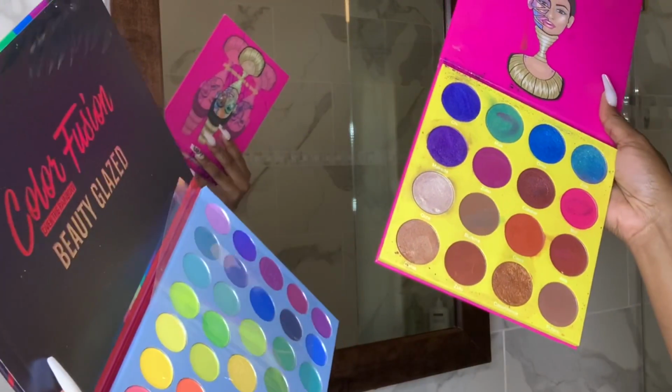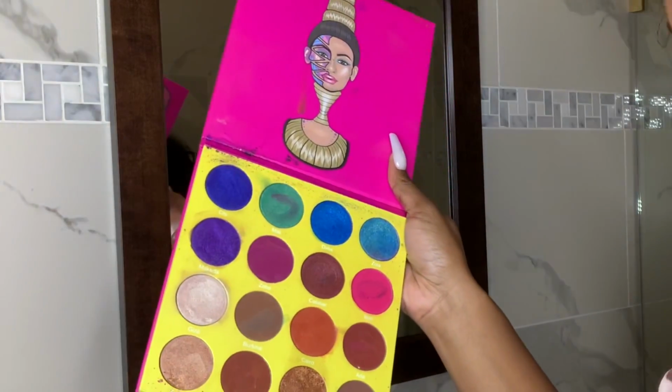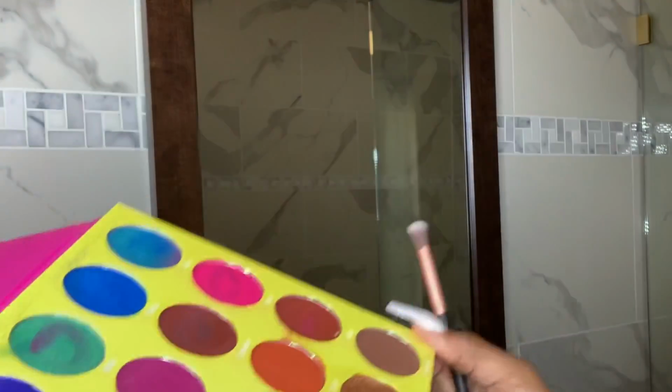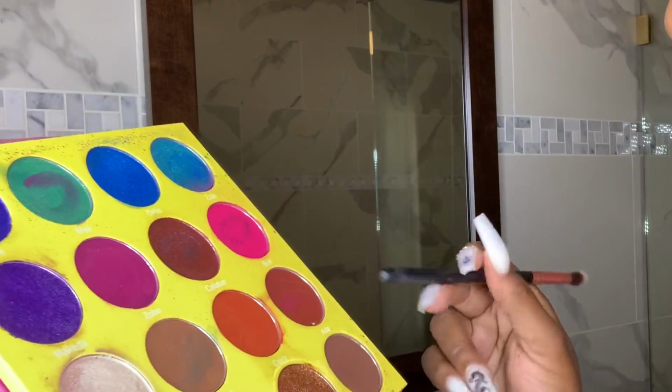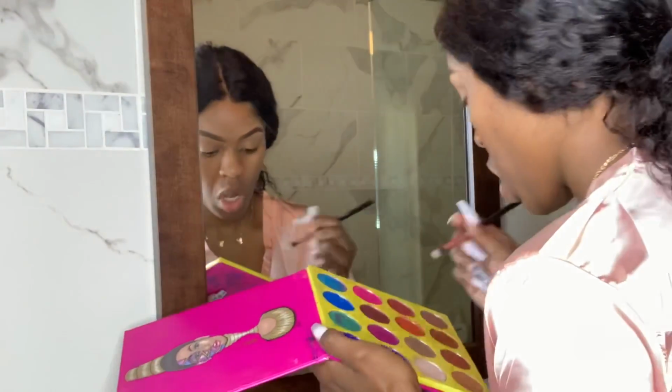I think I'm gonna do neutral colors, because I'm only planning to do like one color eyeshadow. So I think I'm gonna use this. I think I'm only gonna do two colors, and I think I'm gonna do Ada and Zulu. So, let's see. I'm not good with eyeshadow, so I don't know how this is gonna turn out.